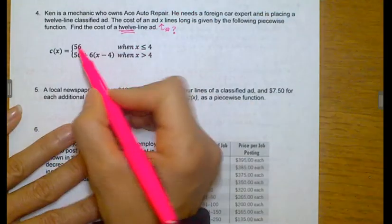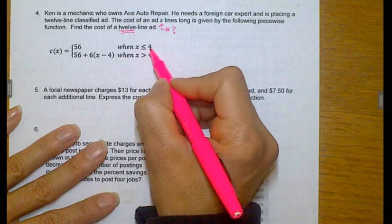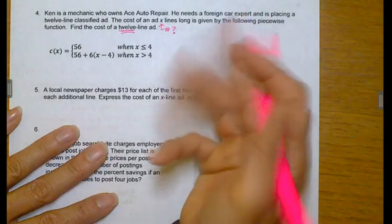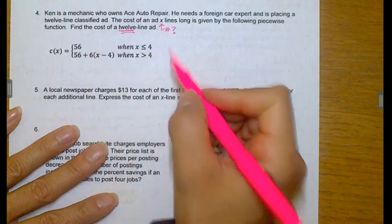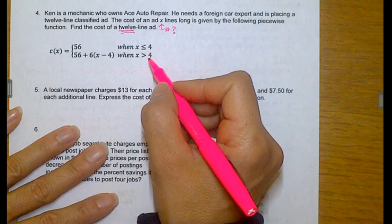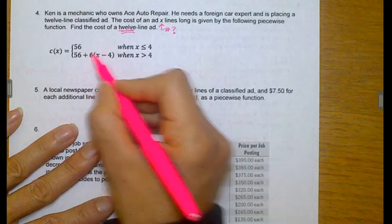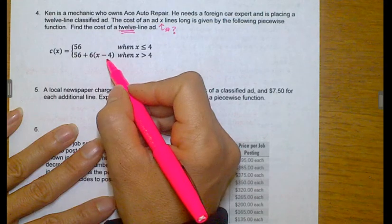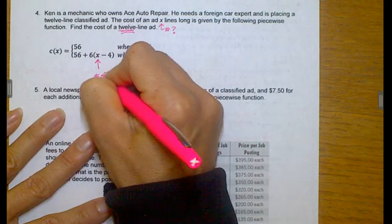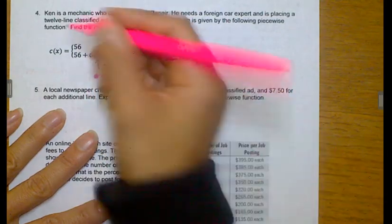So here's the thing. The ad only costs $56 when the number of lines is less than or equal to 4 lines. So if I get an ad for 4 lines, 3 lines, 2 lines, or 1 line, it's only going to cost me $56. But if I go over 4 lines, if I have to get a 5-line ad, a 6-line ad, a 7-line ad, anything over 4 lines, I'm going to have to pay $56 plus $6 per additional line, okay? And so when we're looking at this piecewise function, x always represents the number of lines that we're purchasing, okay, in the ad, all right?